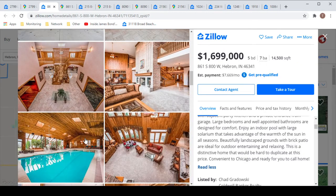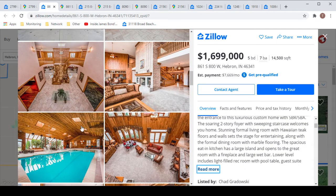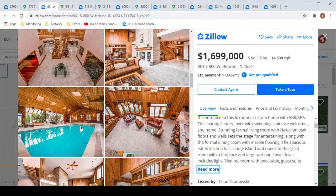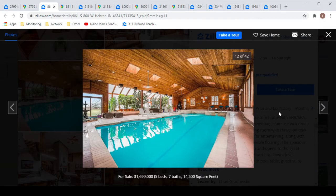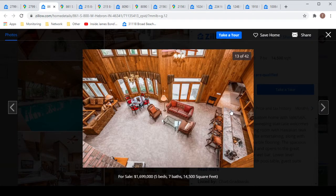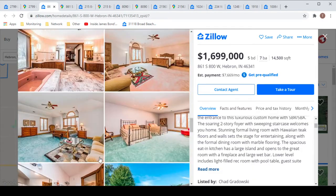The only thing, it was a little funky in some of the wood paneling, but I think they said it was like Hawaiian teak or something. But what is cool is they have this party room that has an indoor pool. I'm kind of a sucker for indoor pools. Being close to Chicago, it gets cold in the winter, and you have this whole big party area that would be year-round fun. So I really liked it.